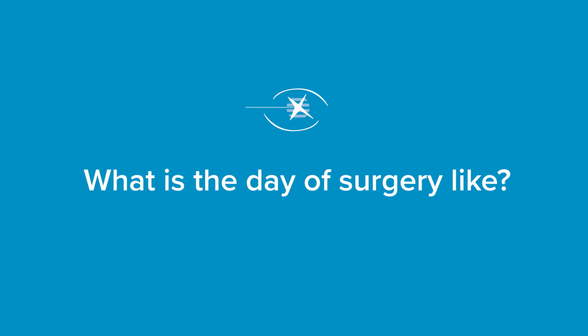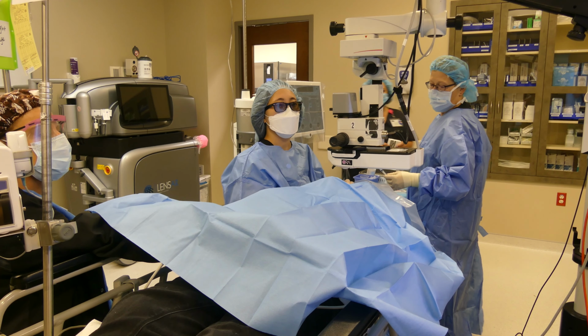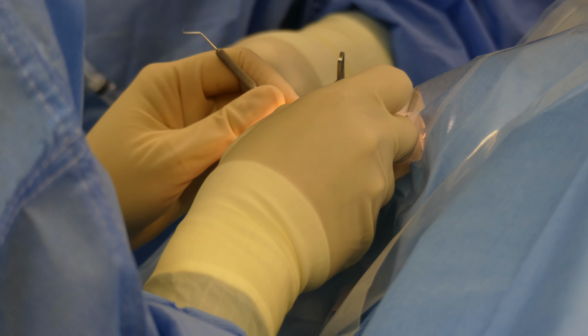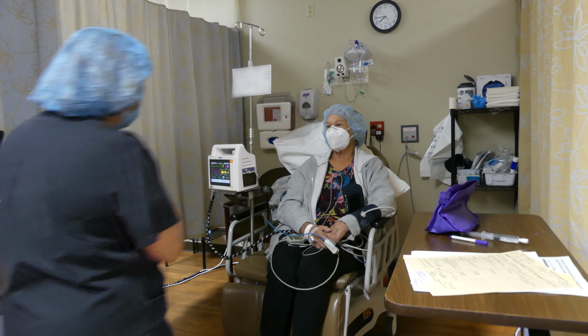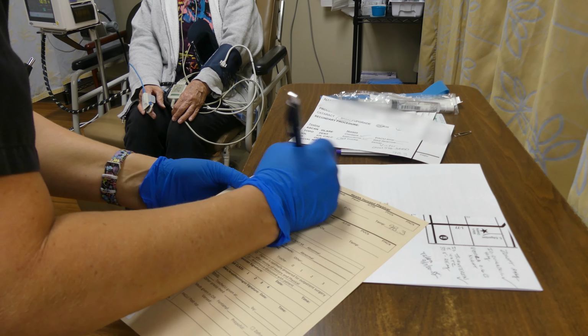Let's go over what you can expect during surgery. Cataract surgery is very straightforward. I'll remove your cloudy lens and replace it with a permanent clear lens implant. It only takes about 10 minutes. You can expect to spend a few hours at the surgery center and then go home to rest.